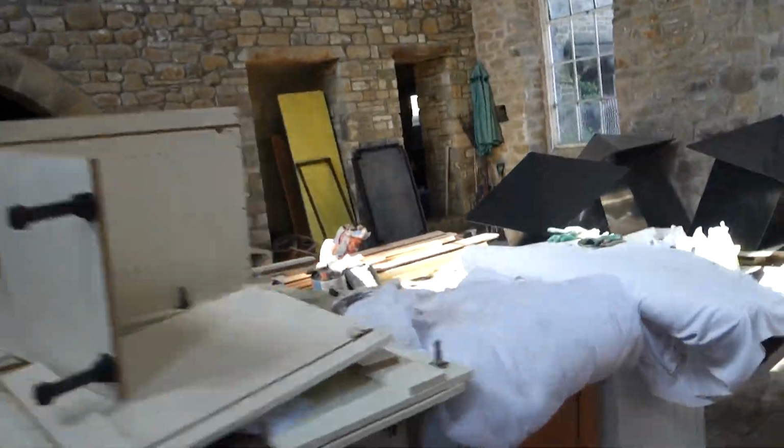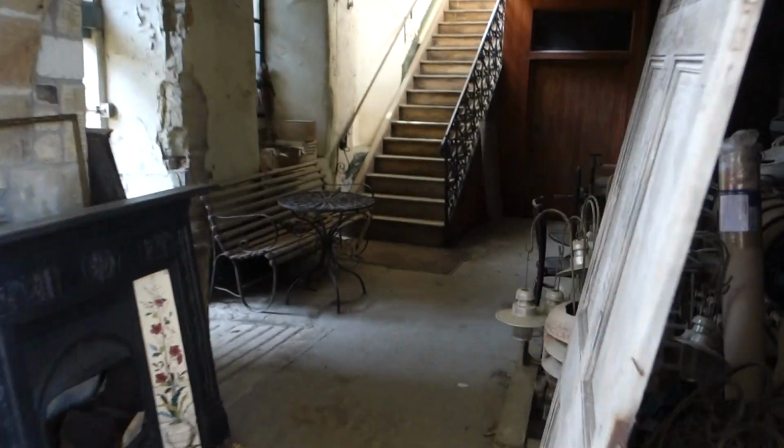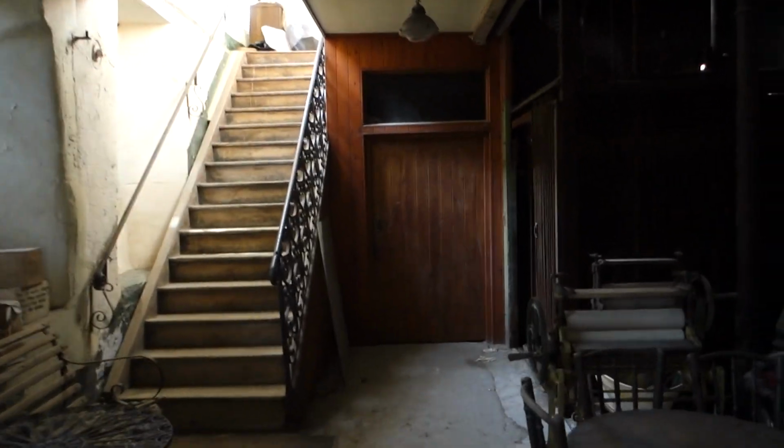So we'll go through here. Let's go and have a look at the wheel. I can't take you around the whole mill in this short video, but we'll get a quick idea. It's a staircase leading up to the second and then the third floor. I'm going to go through.